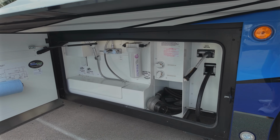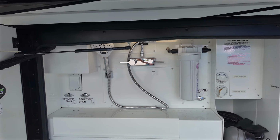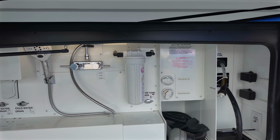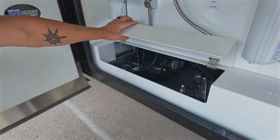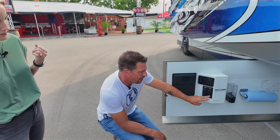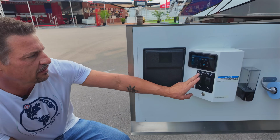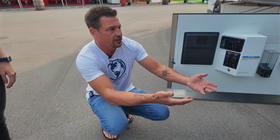So again, our wet bay, they cleaned up quite a bit just to hide it and make it look a lot cleaner. But most importantly, they changed all of our manual valves to electric valves. So once you're set up and plugged in, you don't even have to touch that stuff. You come back here, I won't do it now because it'll open it up, but you just hit these and you can open your black valve and your gray valve and dump everything without even coming close.